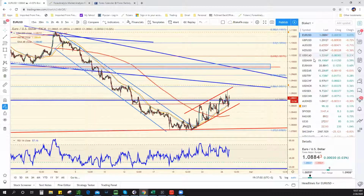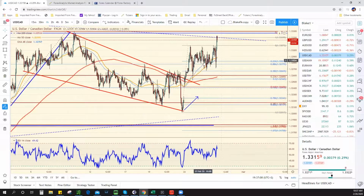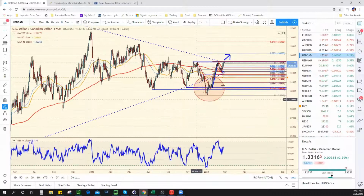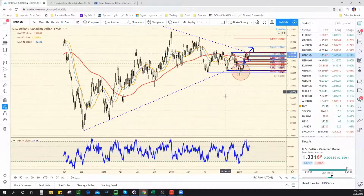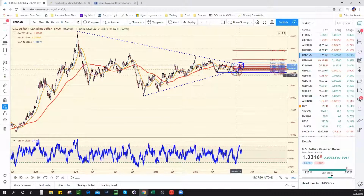Let's talk about this Canadian. It's dollar Canadian, which unfortunately I don't have any euro Canadian exposure anymore because we kept stalling up here. The dollar Canadian is threatening a big breakout. This is massive, guys. Just to give you some perspective, this is the dollar Canadian. This is the false breakdown.